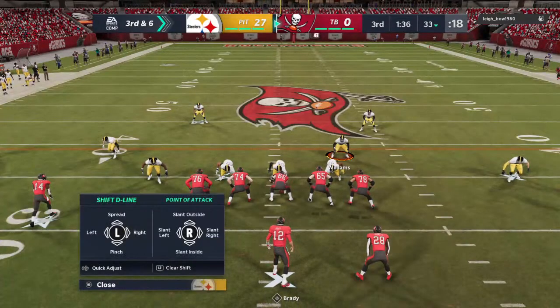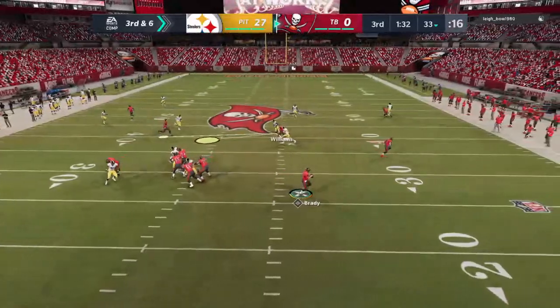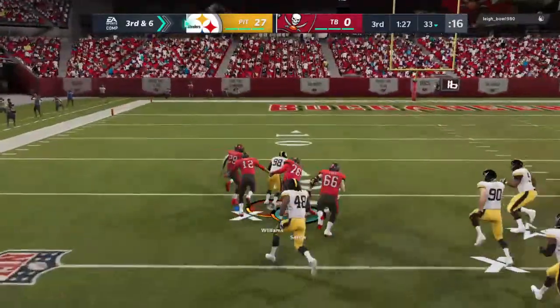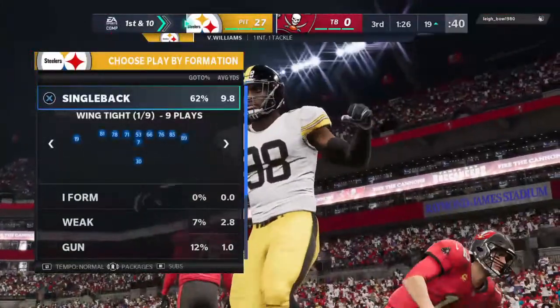It's 3rd and 6. Throwing is Brady on 3rd down, and Brady going to be intercepted a 3rd time. Picked off right around the 43. And they will be set up now as he brings this thing all the way.